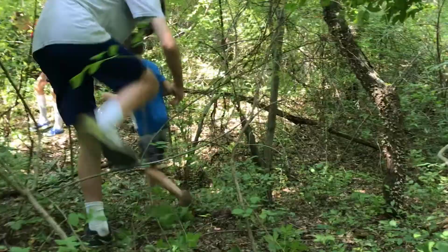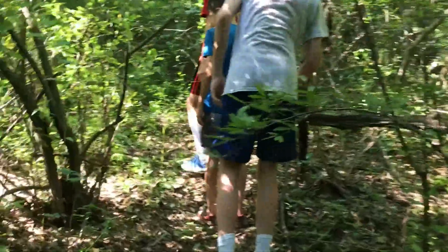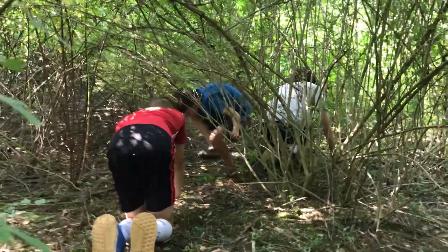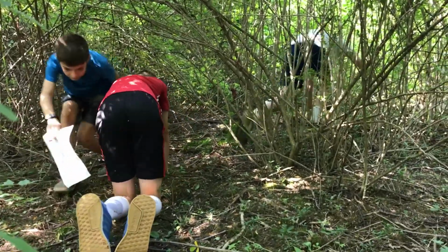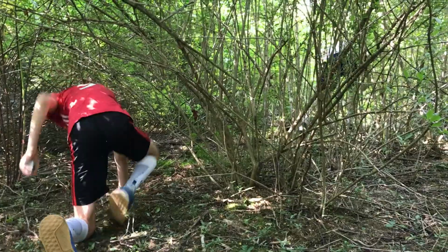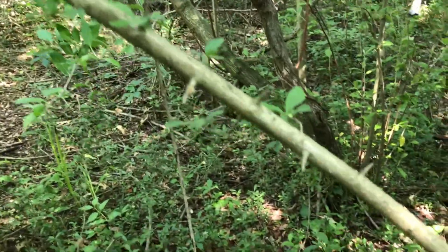Now we've left all trails behind and are barely able to move through this stuff. We've gotten to the point where it's just impassable. Thorns, can't stand up. You gonna try to keep going, Ephraim? These are nasty thorns.